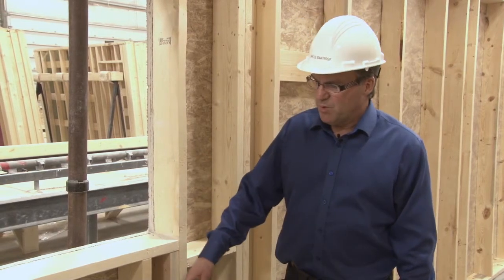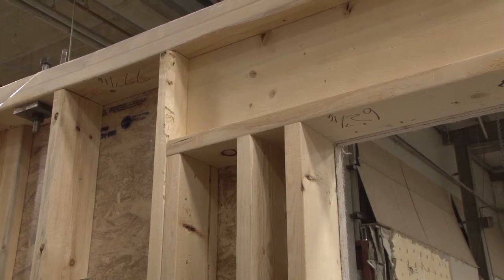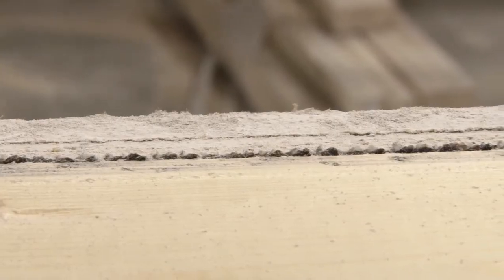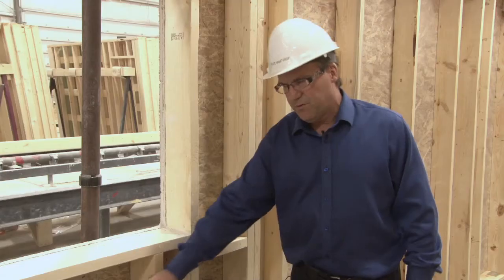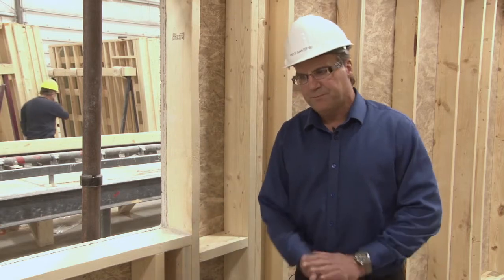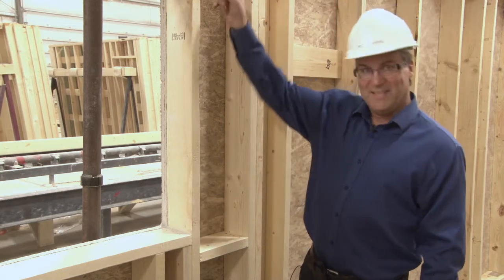Okay, so now I'm standing beside a completed finished wall that was built on the jig that you just saw. Standing up, and what you'll notice here is I'm standing on the outside of the wall, so we're actually building from the inside out. We've got the OSB on the inside of the wall. We've got the drywall on the inside of the wall complete. We've got the vapor barrier already installed. We've got the header that extends past the window opening. That's already been strapped on the inside. And we're going to move on from here.